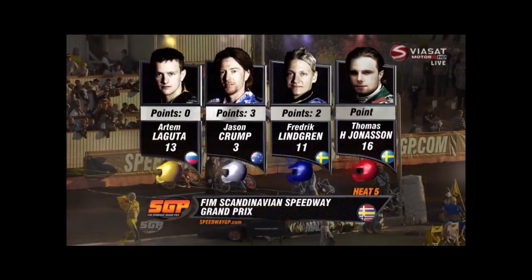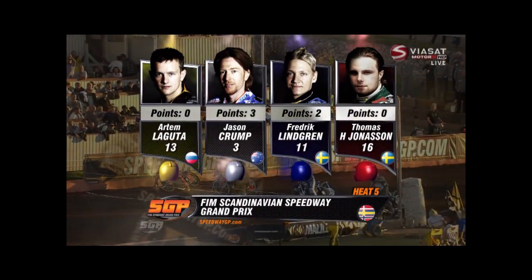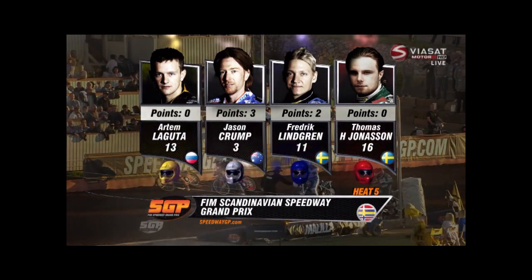Heat number 5, Thomas H. Jonasson then going off the inside in the red helmet from Sweden. Hasn't completed a race yet. Freddie Lindgren goes off gate number 2. 2 points for the home rider.